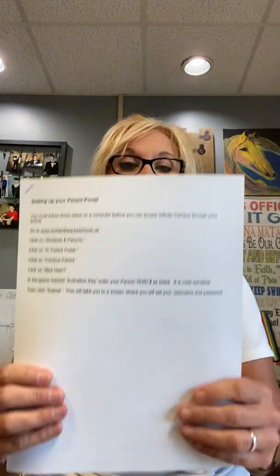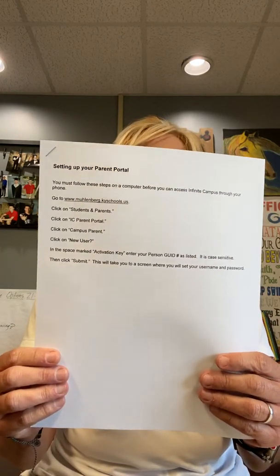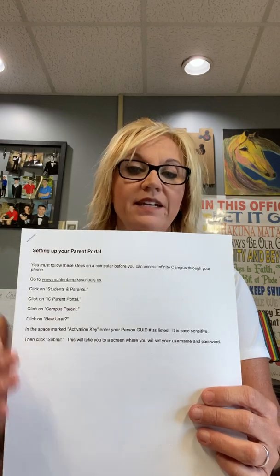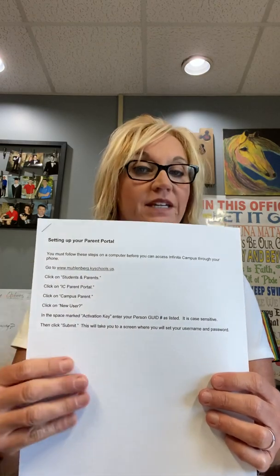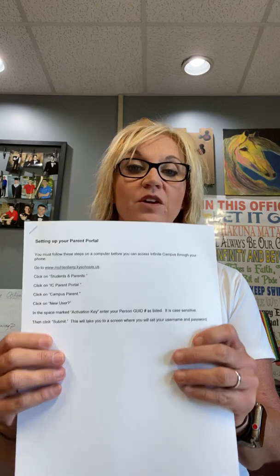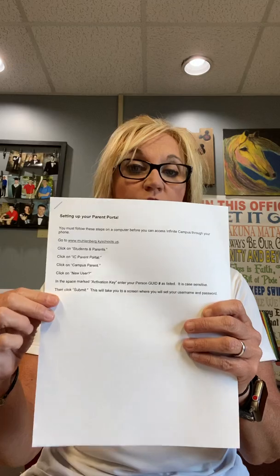The next thing in your packet is signing up for Infinite Campus Parent Portal. Now, many of you have called today regarding this, and you do not have to have the personal GUID number that it states on the front. You will get that information once you complete the personal information as related to the forms that are located on the inside. Again, when you come on your assigned date, we'll be able to give you the rest of that information on how to sign up. This front page is for you to keep. We need the other two pages.